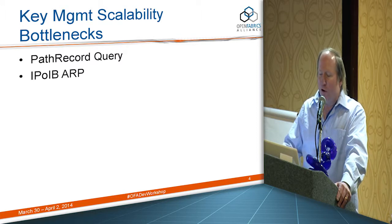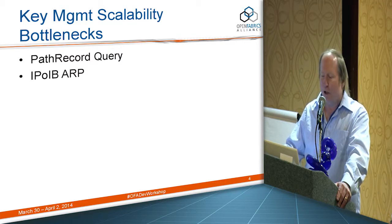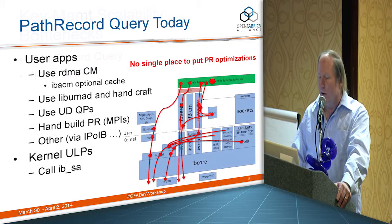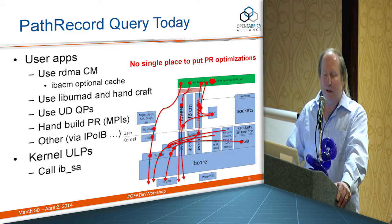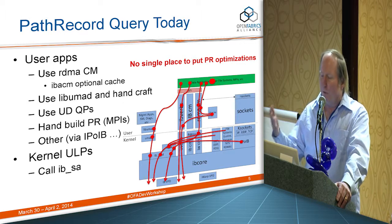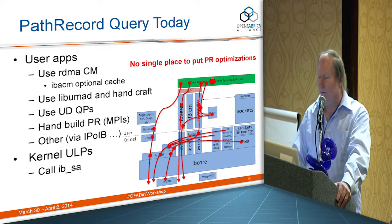So the first two big challenges, and Hal's set the stage on the first, is PathRecord query, and the next one coming along is IPoIB ARP. So one of our challenges in trying to implement something like the scalable SA, and the perspective we've been looking at, is from the perspective of the interfaces.